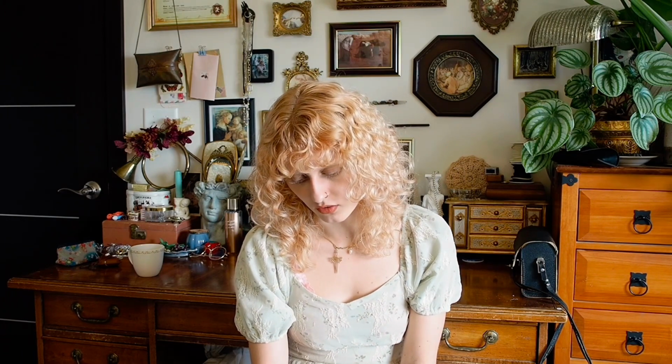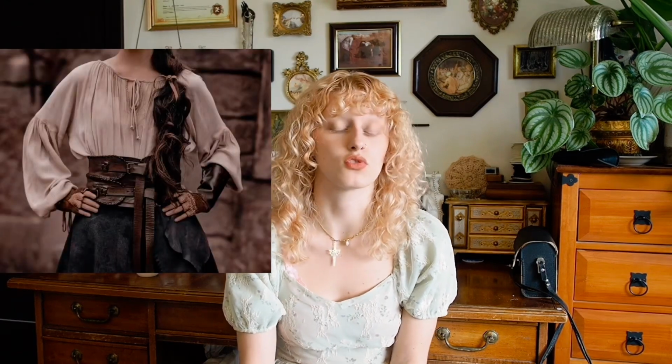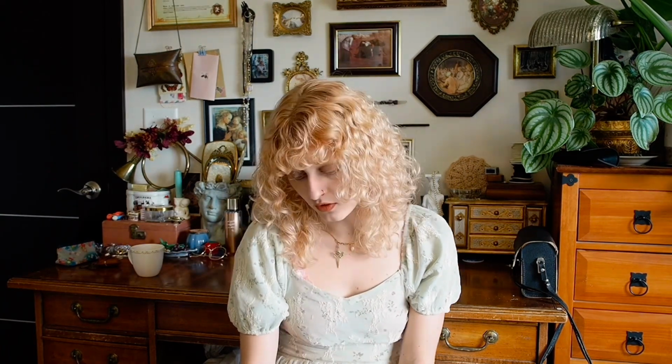Some layering essentials for me would be corset belts and just belts in general. Do not be afraid of belts. You can wear as many belts as you want, and it's going to make it look like a faux armor type of look, and that's such an easy thing to add to any outfit. Just elevates it a little bit. I would also say accessories like scarves, harnesses, tights, just plain ribbon or fabric strips of things that you can cut up, and then hair accessories and bags.